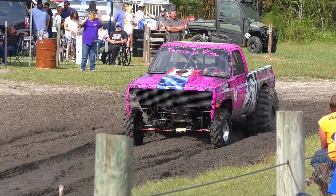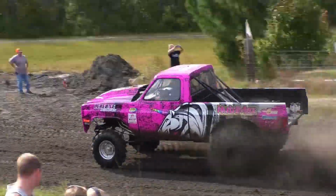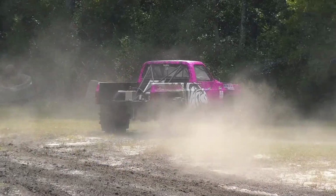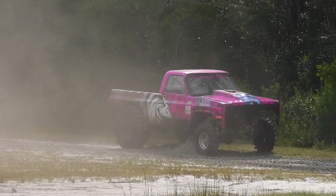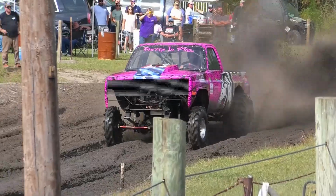3.20 with a 5 is the time he's going after. He does it. He gets it done. The Jacksonville, North Carolina Chevrolet, a 3.18 with a 7. Awesome ride for the big bad Chevy from Jacksonville. Get another look at it. One of those interesting schemes in the class.